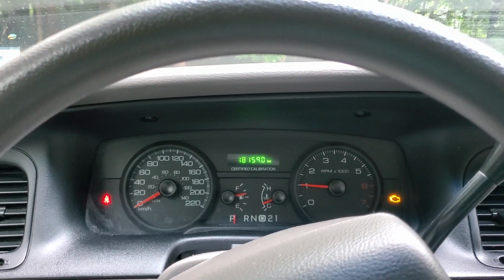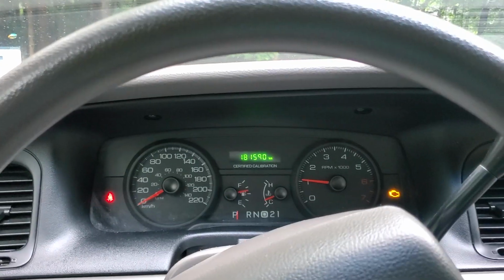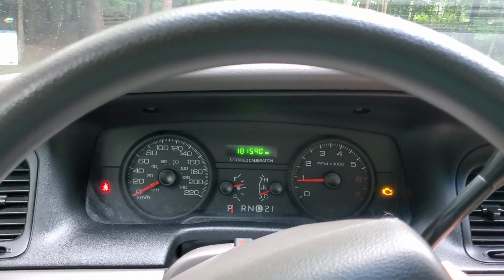Still, even with the flex plate under there, you can hear it a little bit when I hit it. Just an all-around great car.